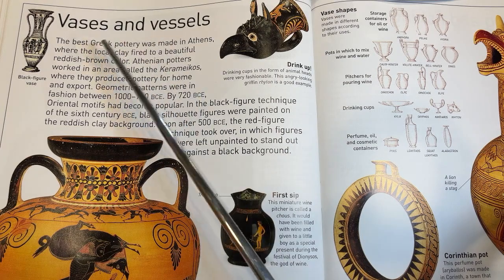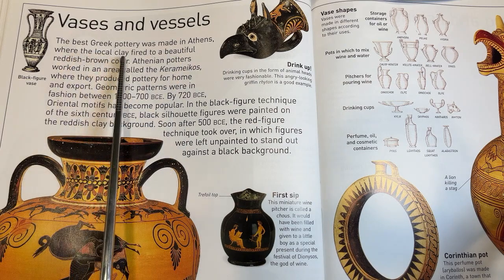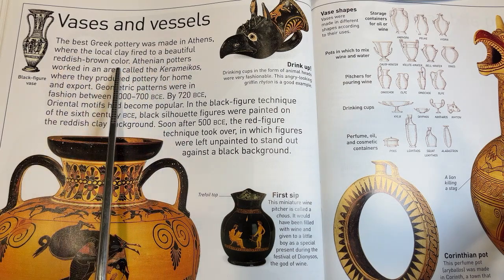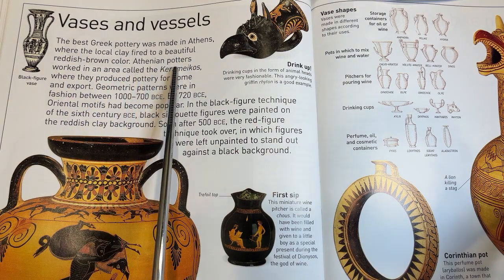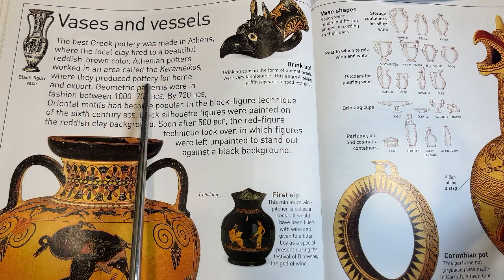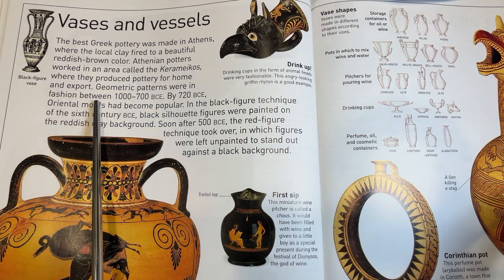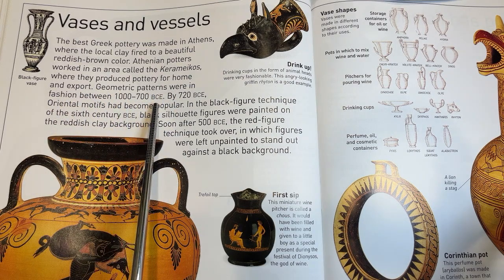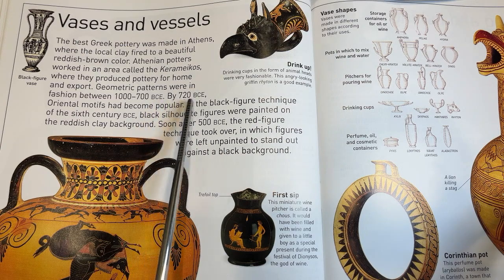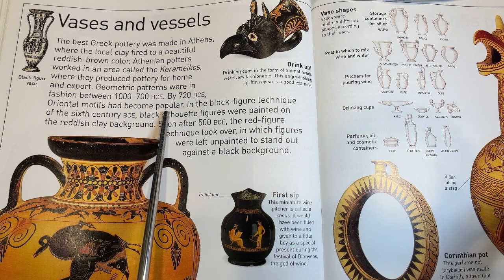Vases and vessels. The best Greek pottery was made in Athens, where the local clay fired to a beautiful reddish-brown color. Athenian potters worked in an area called the Kerameikos, where they produced pottery for home and export. Geometric patterns were in fashion between 1000 and 700 BCE. By 720 BCE, Oriental motifs had become popular.